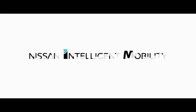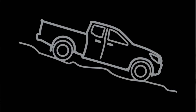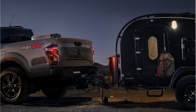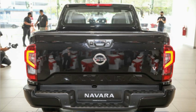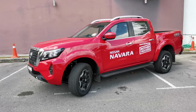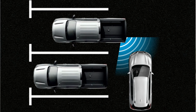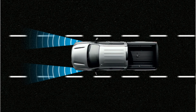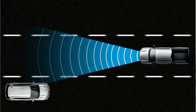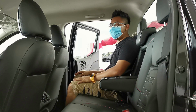In terms of safety, all Nissan Navara come standard with traction control, hill start assist, hill descent control, and trailer sway control. The V-Spec and above models get forward collision warning with braking, while the VL and the top-of-the-range Pro 4X get more driving assistance such as blind spot warning, rear cross traffic alert, automatic high beam, as well as lane departure warning.